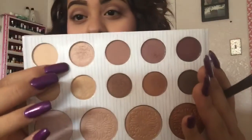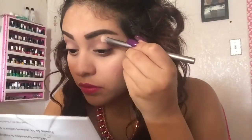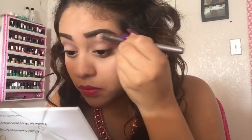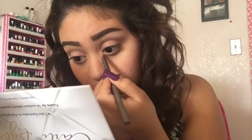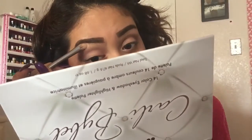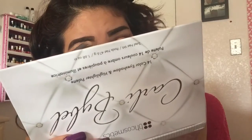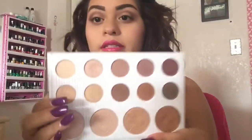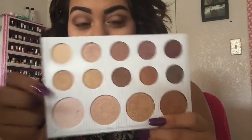I'm going to go in, and this one is going to go on my brow bone. I'm going to use this one as my highlight. And I'm going to use it on my inner corner as well. This eye look is pretty simple. We're already almost finished. I'm going to go in with this one, the first shadow on the second row, and this is going to be my lid color.